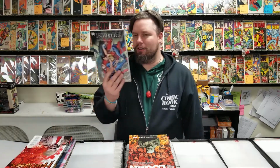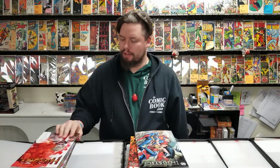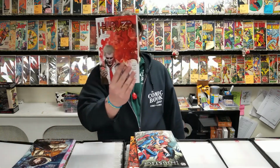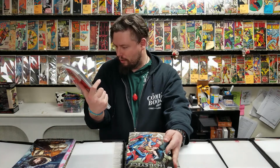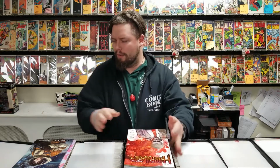Injustice, Gods Among Us, Year 4 collection. These do really well. People really like Injustice. It's nice that it was originally a game a while ago, so for it to still consistently be going is nice. Hellblazer. This, I can't believe is still being collected. It's got to be nearing the end. This is issues 230 to 238. This is the beginning of the Andy Diggle run. Diggle was towards the end.